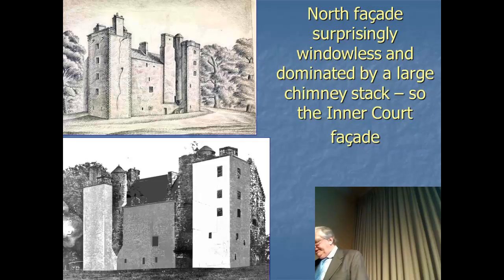So I then looked at the north front, and it's surprisingly windowless. That's a drawing by Alexander Archer. If I'd discovered that before I did it myself, I'd have saved myself a lot of trouble. But the fact is, it's surprisingly windowless and it's dominated by a chimney stack. That typically is what you would expect for the facade to the inner court, because you don't want windows facing the inner court, you want windows facing the sun, the garden, and anywhere else.